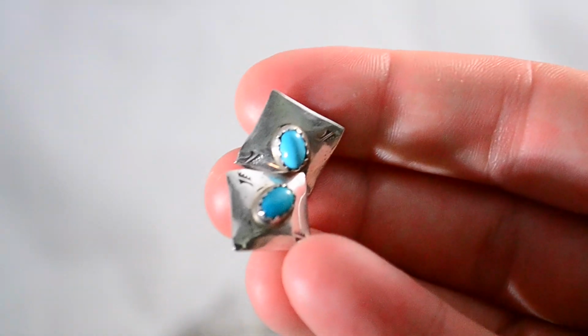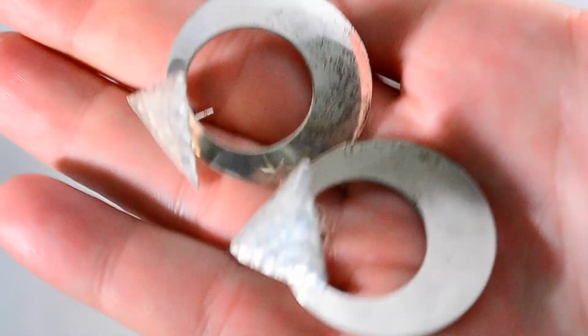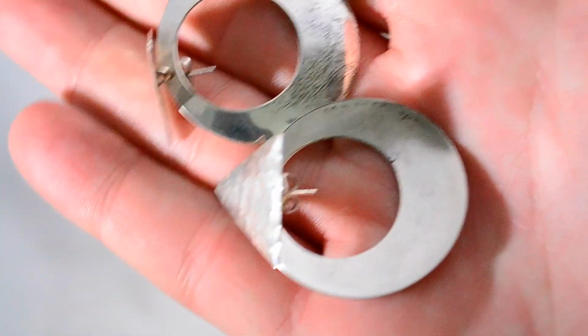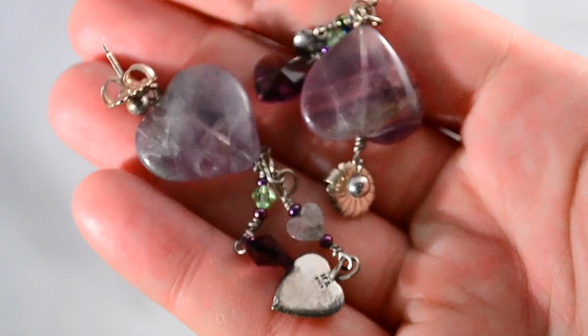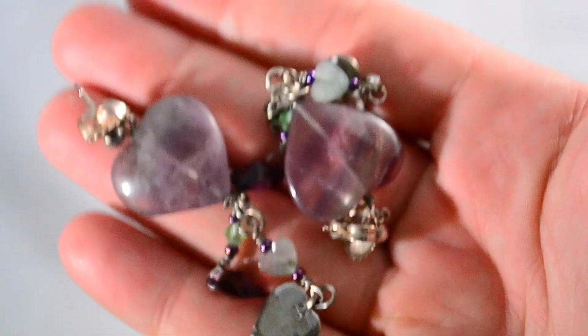Another pair of these little turquoise studs, square ones. And these, which are pretty similar to those purple ones earlier. Same kind of design, just with no stones. And the last one's amethyst and silver. Mark sterling as well.